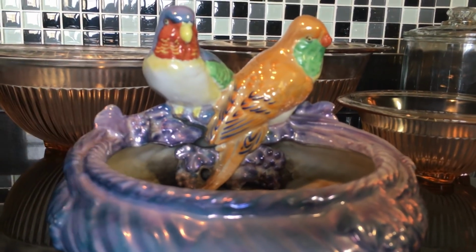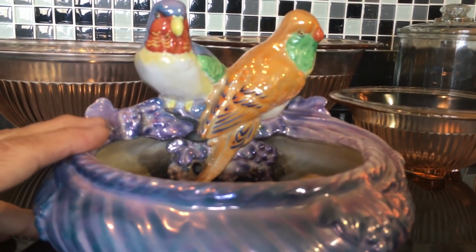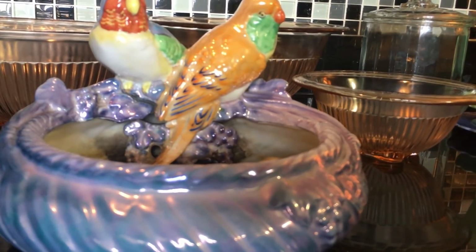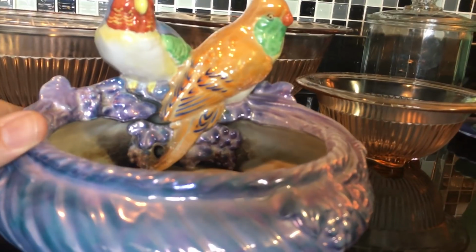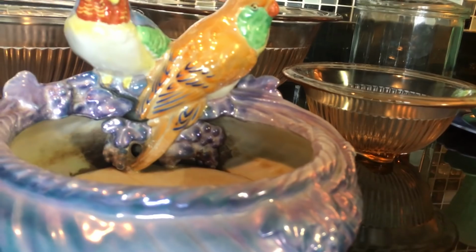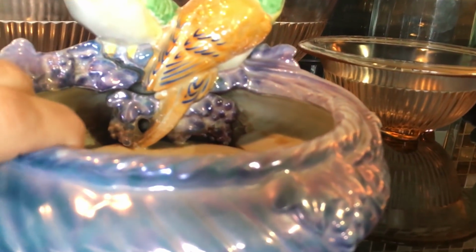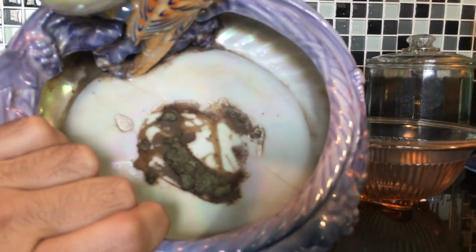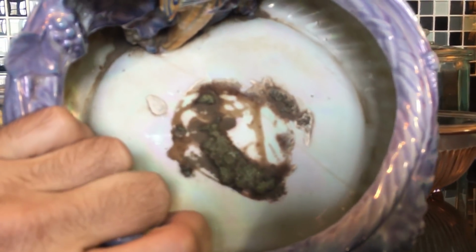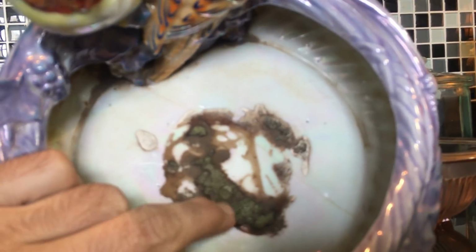So what was it used for? Probably as a flower bowl or to actually feed your parakeets. You could put water in there as a bird bath. You could also put water in it and float little flowers. You could put bird seed in it. You could put cat food in it. Wouldn't that be hilarious? But it wasn't meant to be covered up with dirt. Now the issue is someone has at some point glued in some of that florist styrofoamy type stuff. I believe that's what it looks like down there.